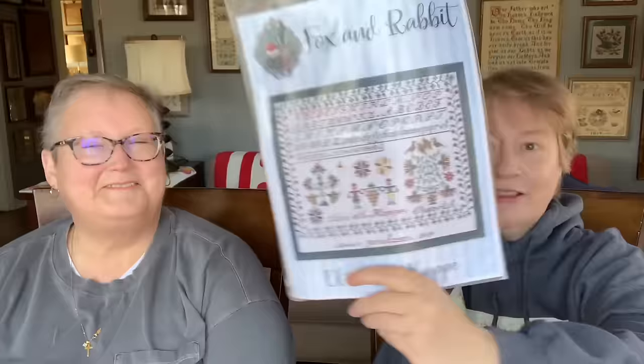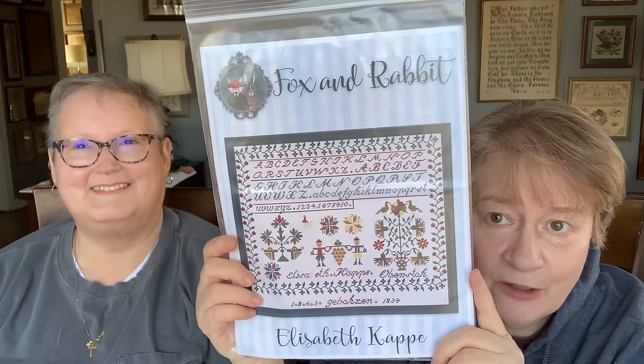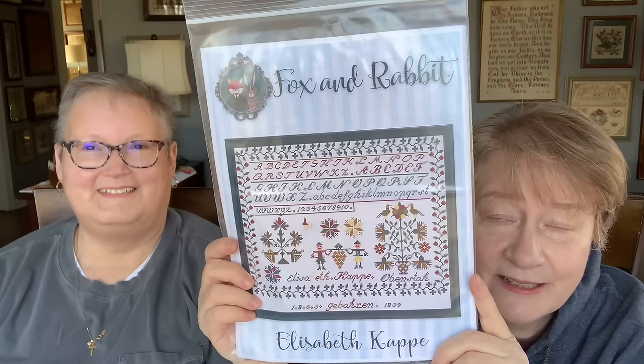I got the threads for this Fox and Rabbit coming soon. This Dutch sampler that they gifted me, the original, so I can stitch this. Isn't that exciting? Yeah, I want that when it comes out.